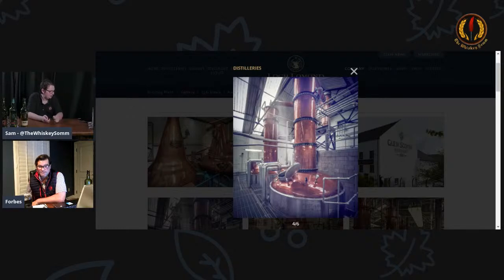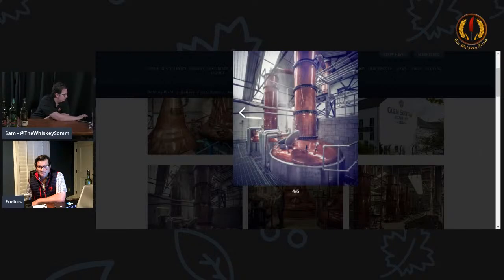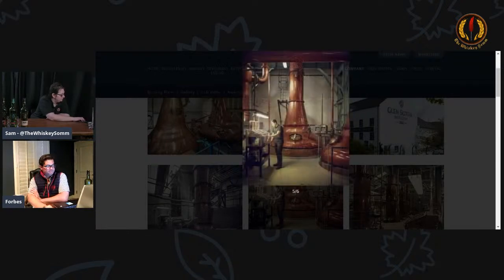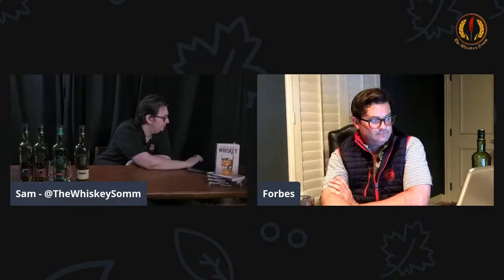And this is the Lomond still again? That is correct. Yep. That's actually a really nice angle. There are the steam jackets right there, and you said 17 plates? I believe 17. Beautiful, and that's just your standard pot. Beautiful. I really cannot wait to visit.